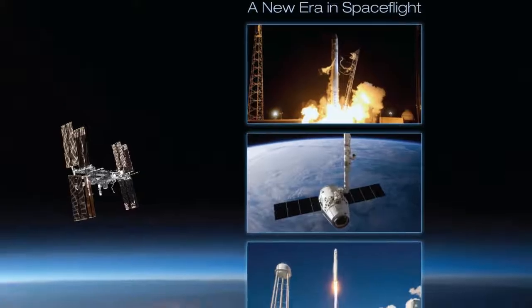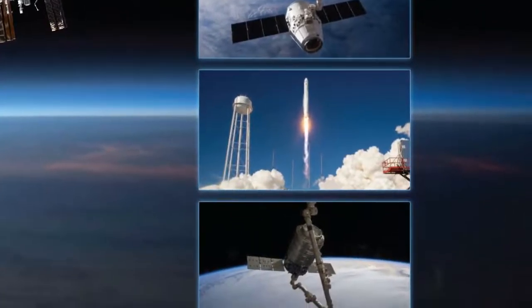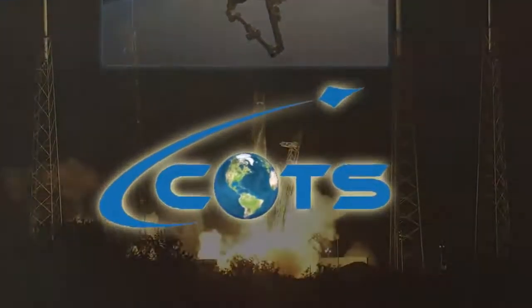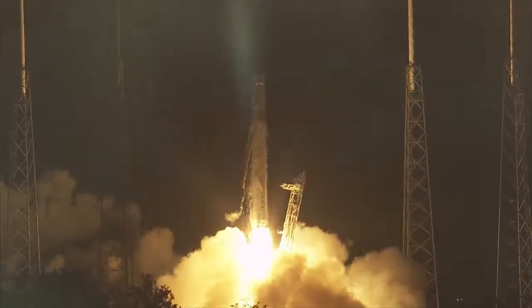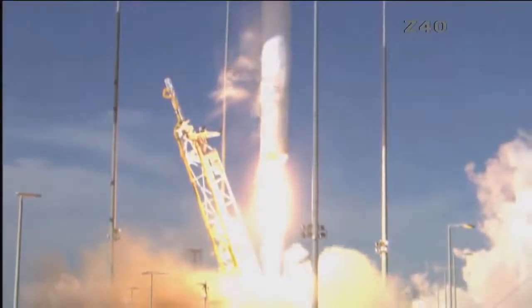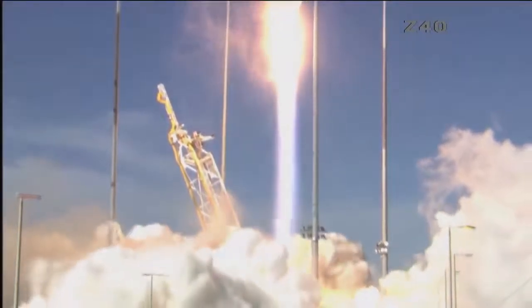August 17th marked the 10-year anniversary of the agency's Commercial Orbital Transportation Services program, or COTS, which returned American cargo resupply missions to U.S. soil and laid the groundwork for the effort to return American launches of humans to space.